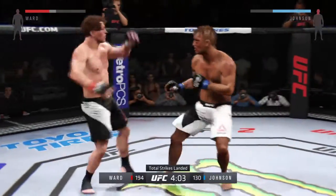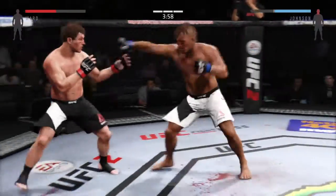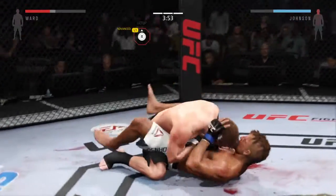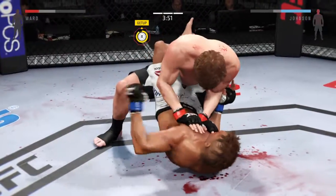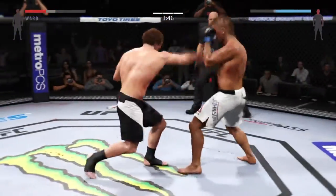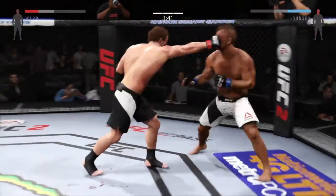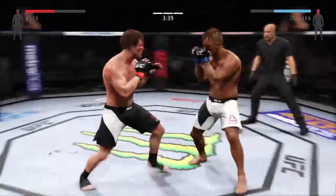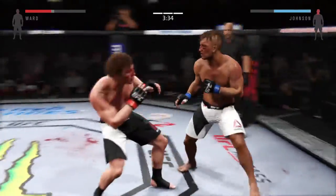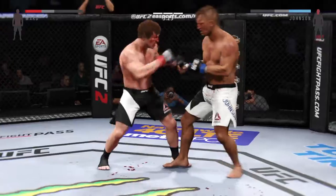And here we can see the number of total strikes landed. Close in the distance. He's got the clinch, Joe. And he's got him, and he's down. Back to his feet. Hercules with a jab. Inside. Both fighters look absolutely exhausted at this point. That jab, extremely effective throughout this entire fight. Beautiful jab. Man, that was a quick side kick to the body.